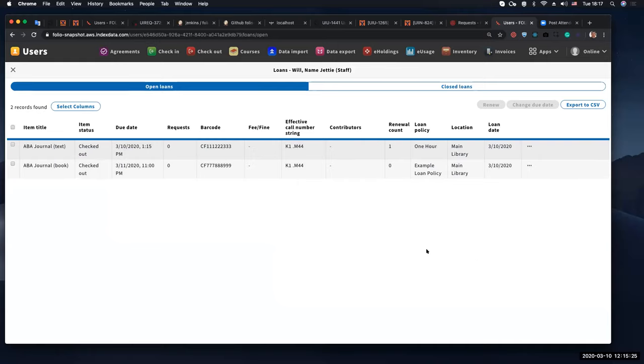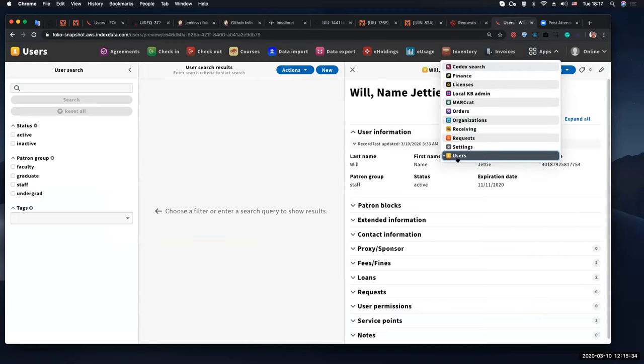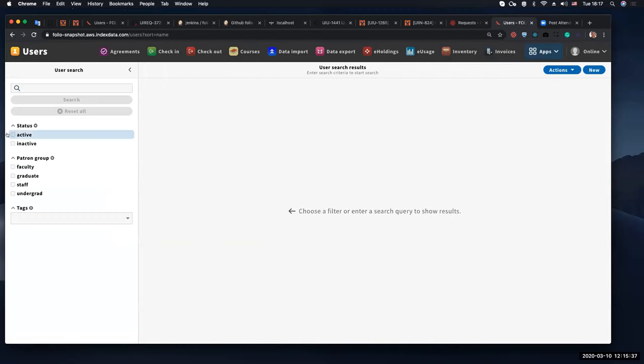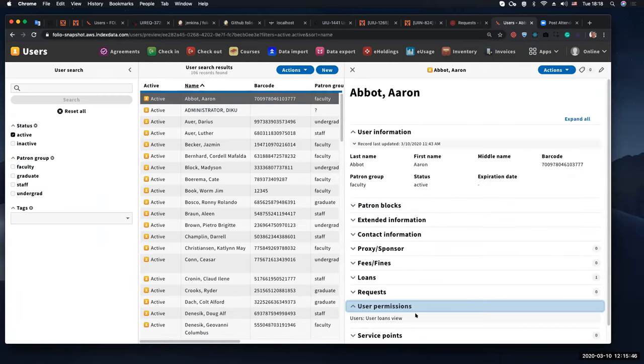Next functionality is about creating the permission for users to declare item lost. I've already created this user with permission that provides access to viewing loans, users loans view, and this user already has a loan. Let's switch to this user and take a look at his capabilities.